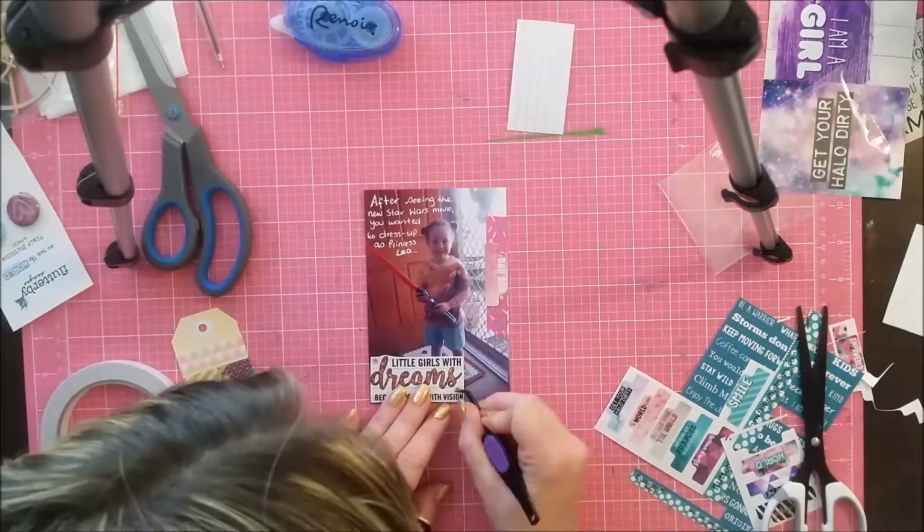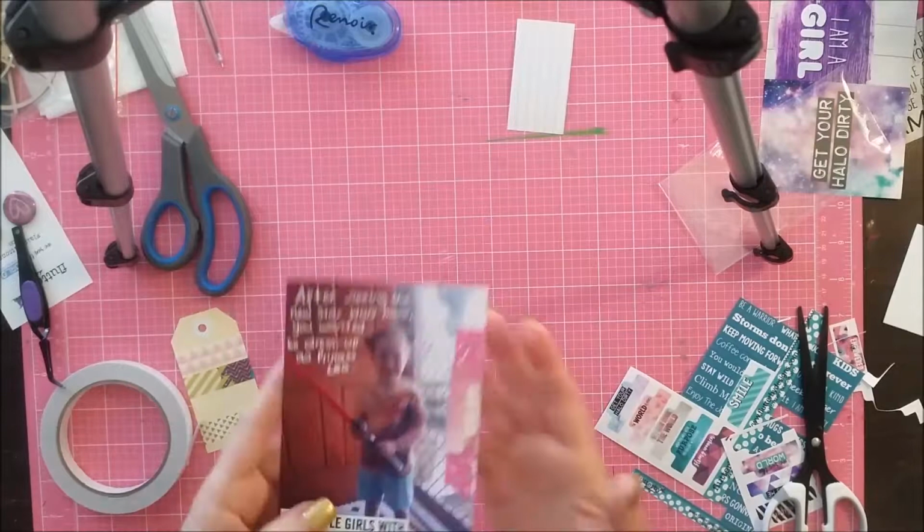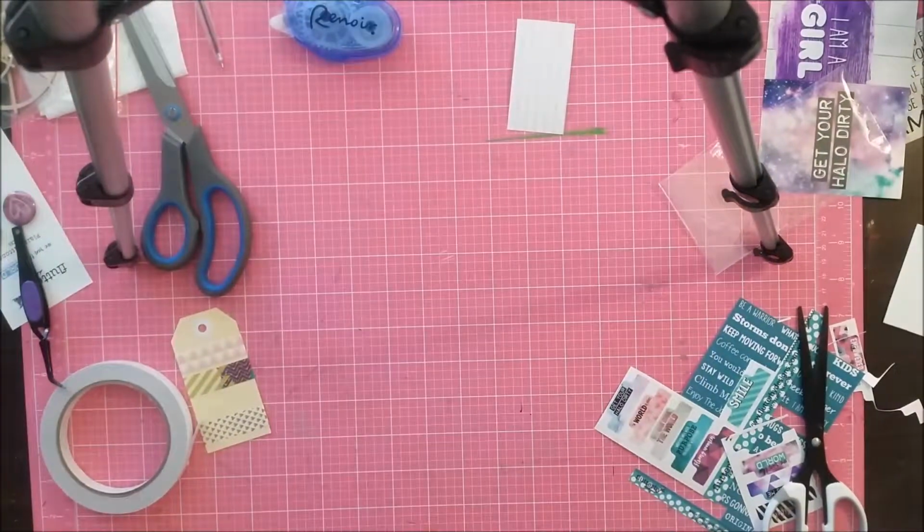All right, just adding some Kaiser rhinestones again, just to add a little bit of bling to this card, or this photo, and all done.